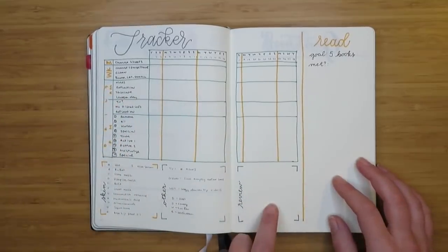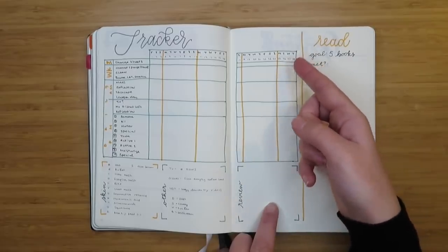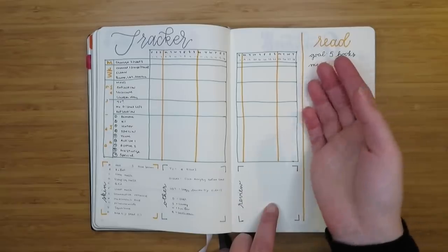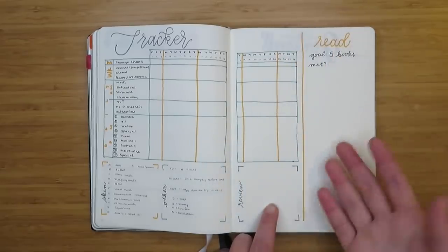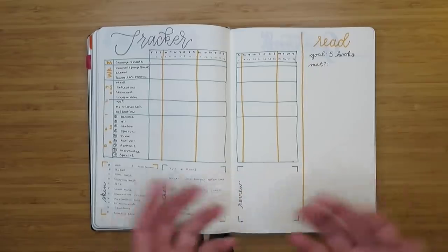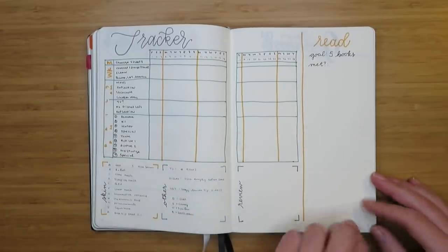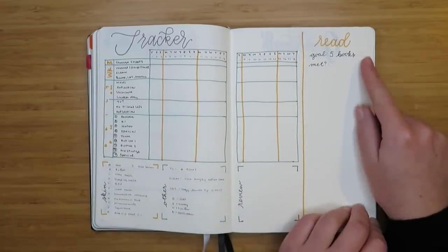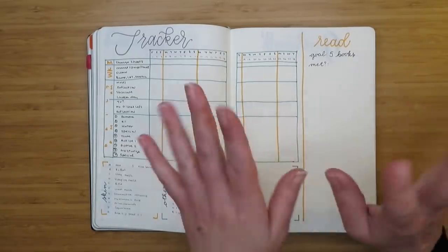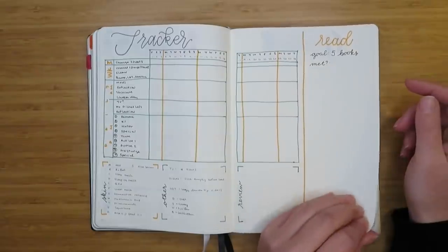This one is a little bit smaller, since February is only 28 days, I just gave myself a little bit more room in the reading tracker rather than having empty lines. So that just means that my review is a couple of boxes shorter, and I think it'll be fine. Reading tracker, as always, same goal. Basically every single month I will have the goal of reading 5 books, which is nice. I don't have to do any sort of math. I just know straight off the bat.